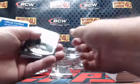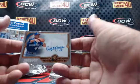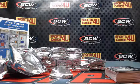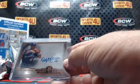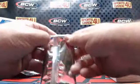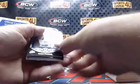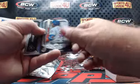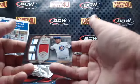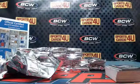Mike Piazza as a Met. Adrian Beltre, Randy Johnson, Nolan Arenado. Roberto Alomar, autograph, 29 out of 50, Blue Jays. Manny Machado, 7 out of 150. Blue. Cal Ripken Jr., Ichiro Suzuki, Yoenis Cespedes. Cubs, Addison Russell, primary pieces, 22 out of 75. Patch and three jerseys, all with pinstripes.